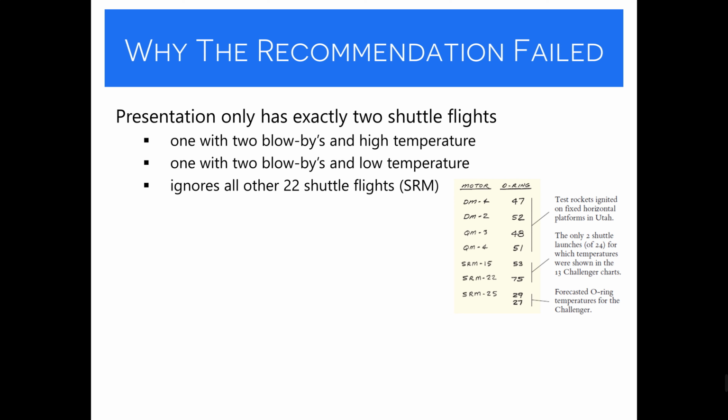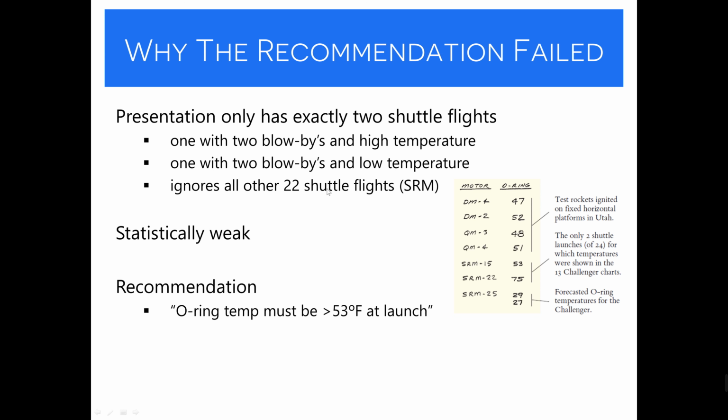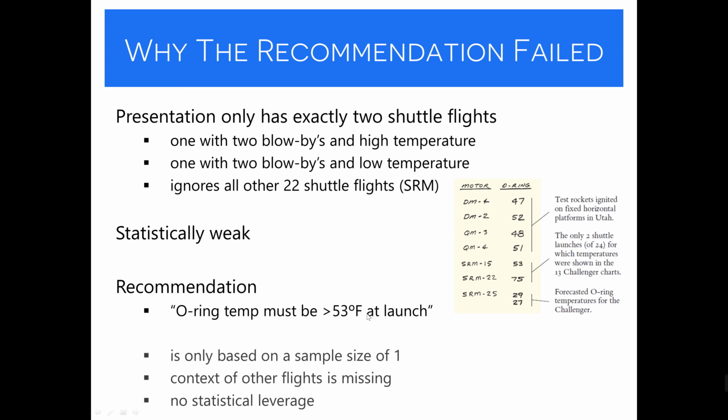One had 2 blow-bys at low temperature. And all the other shuttle flights were completely ignored, right? And it's statistically very weak. You can't do any statistics on one, right? The recommendation was that O-ring temperature must be greater than 53 Fahrenheit at launch. But there was only one sample size, one.